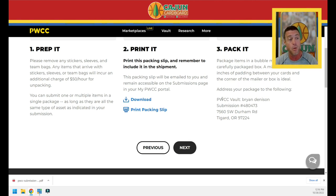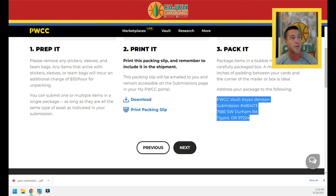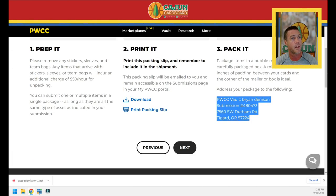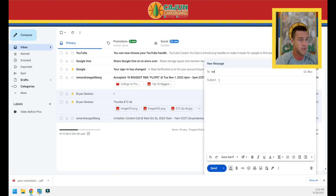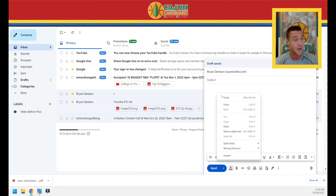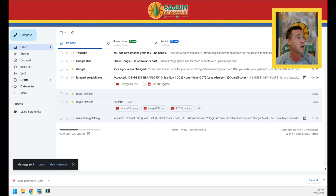Address your package to the following. There you go. So you actually get a submission number here. I'm going to go ahead and right click this as well and paste this somewhere. Let me just send an email to myself. So now I'm sending emails to myself at a computer that's like 8 feet away. I'm going to paste this, shipment number 1, because I have to do 2 shipments, and I'm going to send it. Okay, so now I've got that.